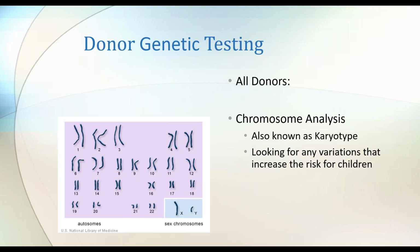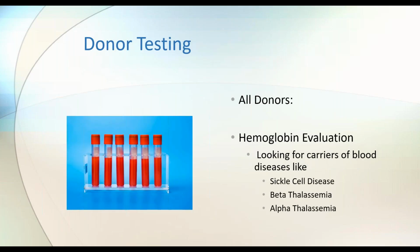Let's review what testing we do on all donors, regardless of when they started in the program. The first item on the summary will be the normal chromosome analysis, also known as a karyotype. We are looking for the normal male 46XY with no abnormalities that increase the risk in their children. All donors must have a normal chromosome analysis to even be in the program. The second test all donors have is the hemoglobin evaluation. This looks for common carrier status for diseases such as sickle cell disease and beta thalassemia. The test has been available for decades and has been part of the donor screening program since we began in the early 1980s.